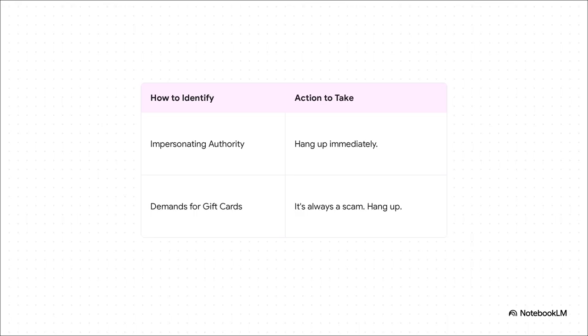But with vishing, there is a dead giveaway, a total kill switch for the scam. And it's this: gift cards. The second someone on the phone claiming to be from the IRS, the police, tech support, anybody asks you to pay for something with a gift card, you hang up. That's it. Conversation over. It is always a scam.